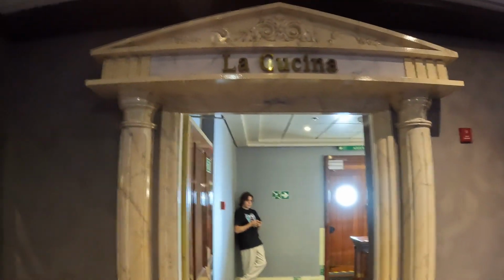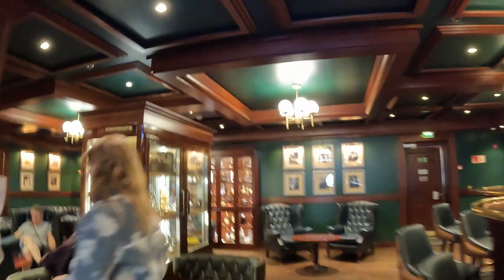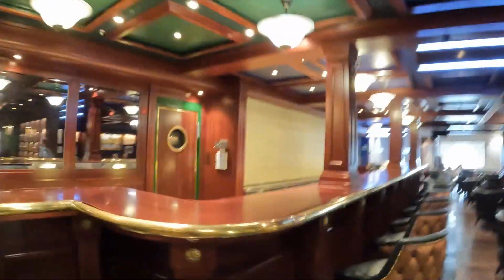Alright, here on deck 6 is the entryway to La Cucina. And here we have the Windjammer Bar. It's one of my favorite bars because they have live music. They have a guy who plays the piano. They have a guy who plays the guitar. It also bleeds into the Havana Club. Technically the same place, but no. And so there's two from the Bliss. There's this door and that one that I had gone through.